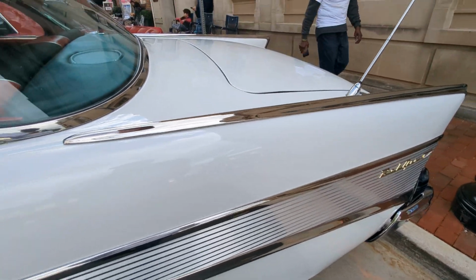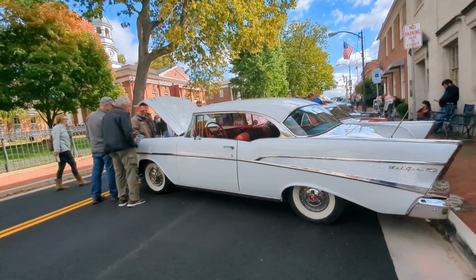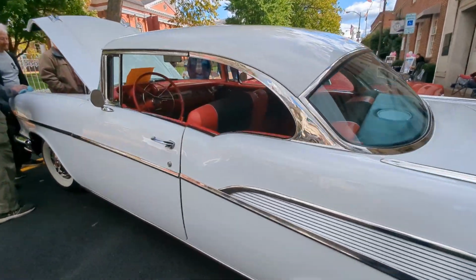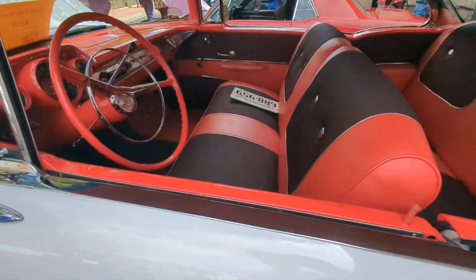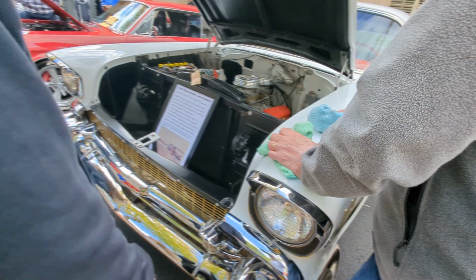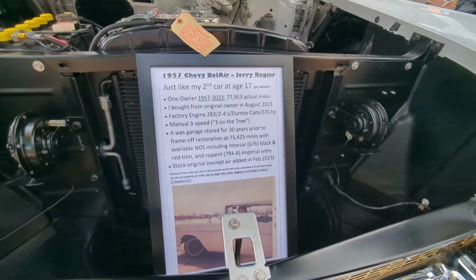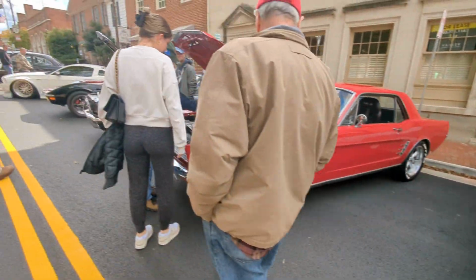I guess you know what this car is, right? Yeah, '57 Chevy. Look at that. Got quite a crowd around it because it is cool. Look at that red and black interior. Yes, yes, yes. This is the year you want. This is the car you want. A lot of people are crowded around. Here, press the pause button. There you go. Very, very cool.